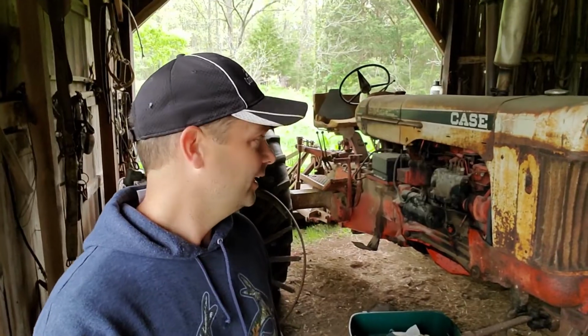Now this tractor is a diesel tractor, and it just sips the fuel, and it seems like I can mow all day long on like 5 gallons worth of diesel. It's been reliable, and it just seems like it doesn't take much fuel to run it.